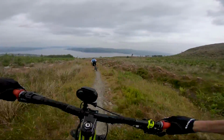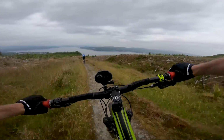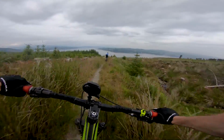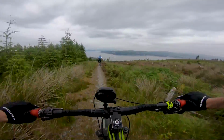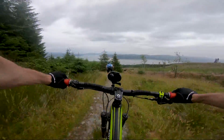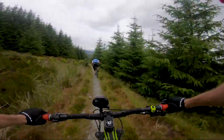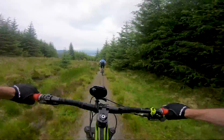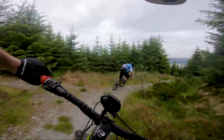Okay, starting to point a little bit more downhill now. A bit of speed, sweet. I think I'm going to need some goggles for this one. Fast as I've been for a while. Get your aero tuck on. Whoop, trees.